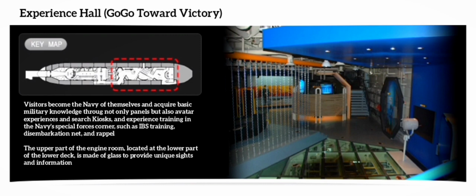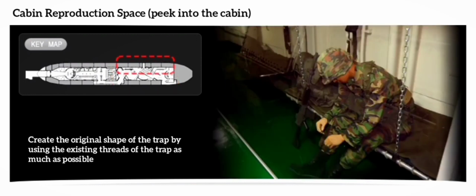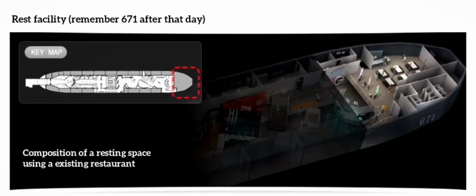Glass covers the upper portion of the engine room, which is at the bottom of the lower deck and offers unusual views and information. Reproduction area in the cabin. Utilize the trap's existing threads as much as you can to recreate the trap's original shape. A place to relax. Building a rest area out of an existing restaurant.